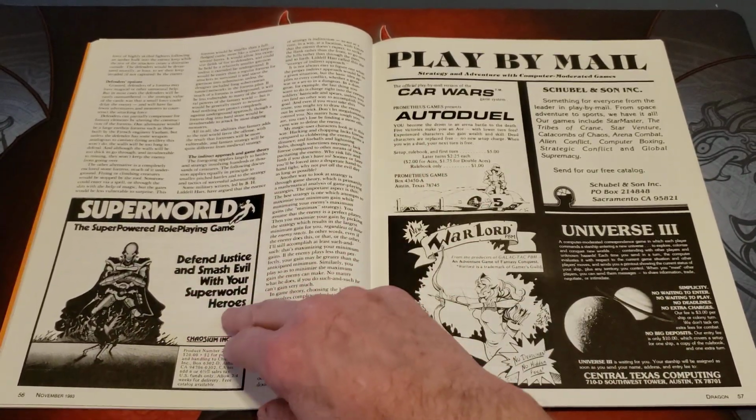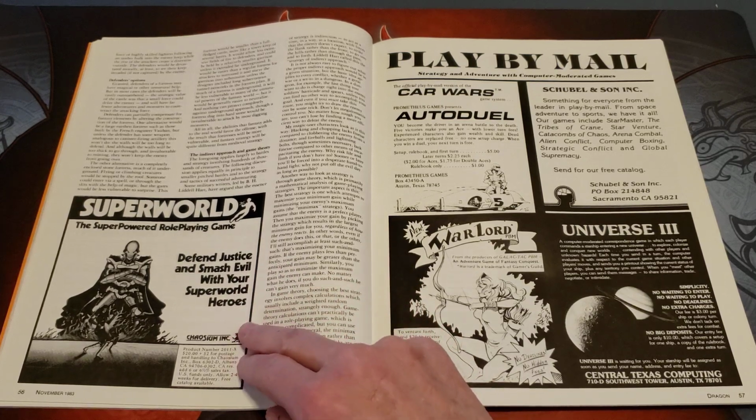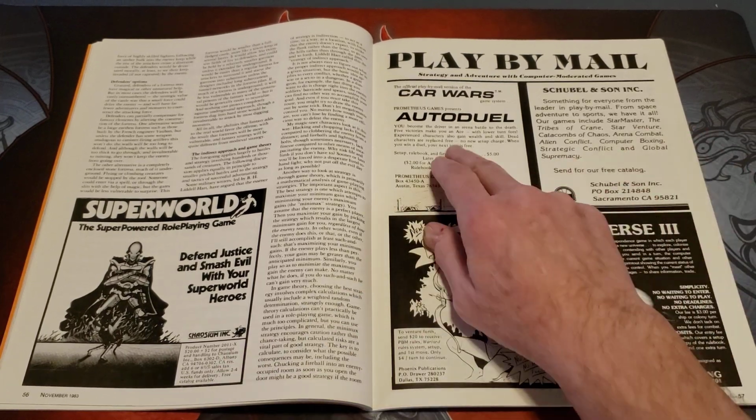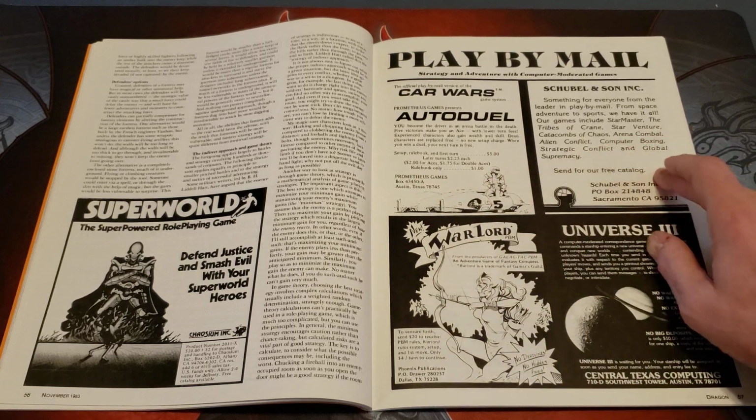Super World, the superpowered role-playing game. Defend justice and smash evil with your Super World heroes by Chaosium. Play by Mail, Car Wars Auto Duel by Prometheus Games, Schubel and Son.